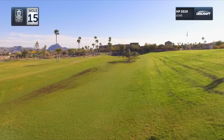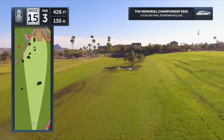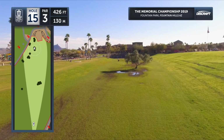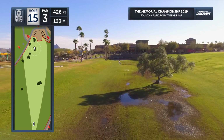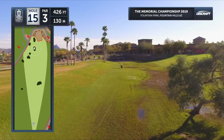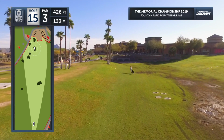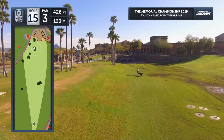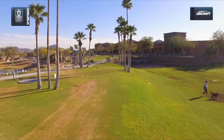Hole 15, 426 par 3, one of the bigger shots out here. It's very, very open. There's very little OB. You only really get some OB once you get a little bit closer to the basket on the left side, but typically it really doesn't come into play. So, off the tee, you're just going to throw a pure distance shot, and the meat of the hole is really on your approach to kind of a tricky green with those palms all around it.